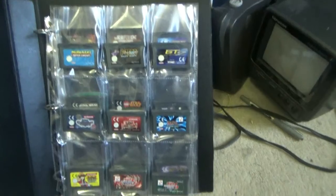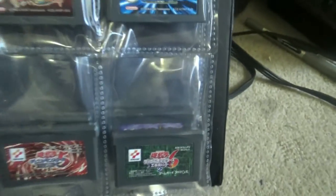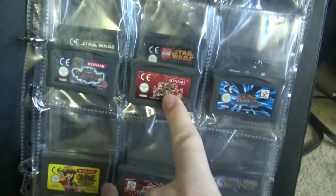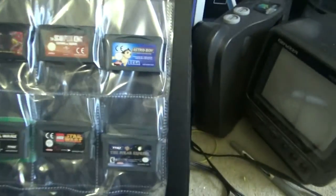Not as many in here. But yeah, I just got so many that I had to make space. Again, Yu-Gi-Oh! games I don't really need anymore because I have them in box. The only one I don't have in box is that one. These two will also be given away at some point because I got the box. Oh, I know, I don't have the box for either of those two. So I need to get those. But I'm only 4 boxes away from finishing my Game Boy Advance collection for it.